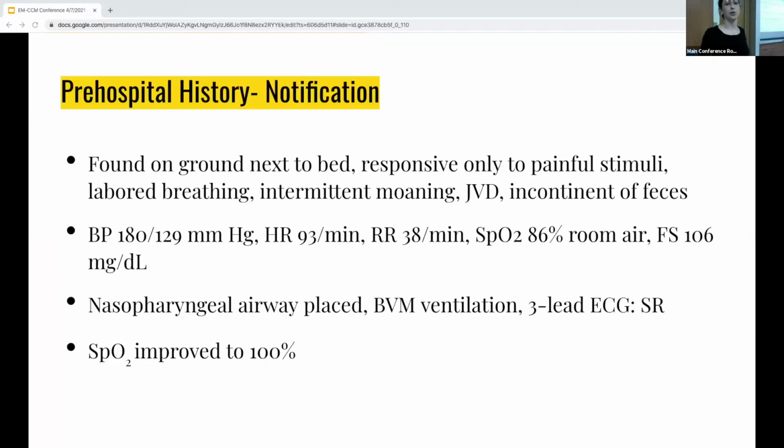This is a pre-hospital notification in CCT. A patient found on the ground next to her bed, responding only to painful stimuli, labored breathing, intermittent moaning, JVD, incontinent of feces. The vitals told to us over the phone were a BP of 180/129, a heart rate of 93 per minute, breathing at 38, satting 86% on room air with a finger stick of 106. A nasopharyngeal airway was placed and the patient was being bagged. A 3-lead EKG showed sinus rhythm, and our SpO2 improved to 100% with bagging.